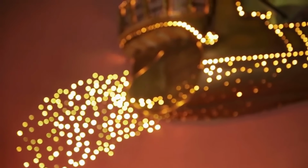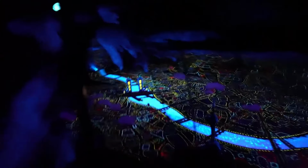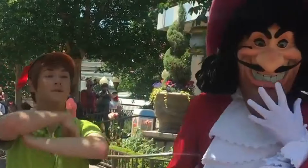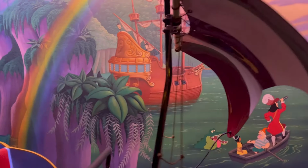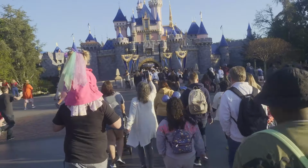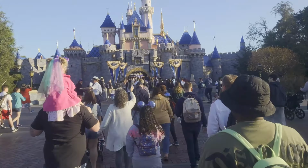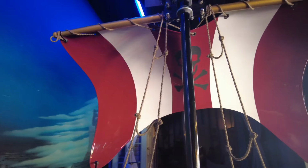Go! What is it about Peter Pan's flight at Disneyland that makes this ride so incredibly popular? The attraction has been around since Disneyland's opening day, and to this day, it remains one of the most sought-after rides in the park. In fact, it's a favorite for guests to rope drop, meaning they make a beeline for it as soon as the park opens, knowing that lines can exceed 30 minutes throughout the day.